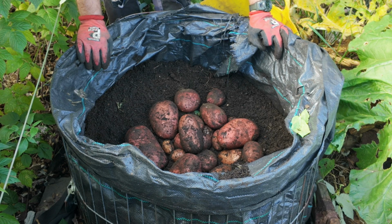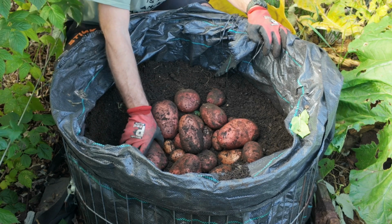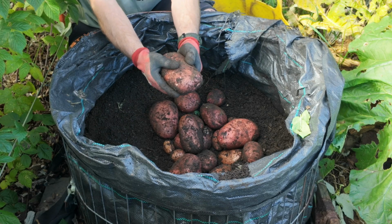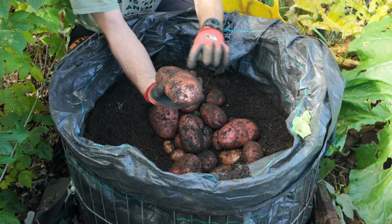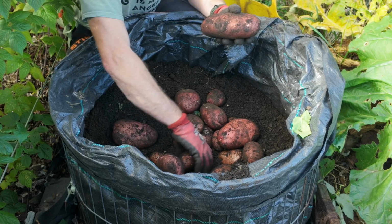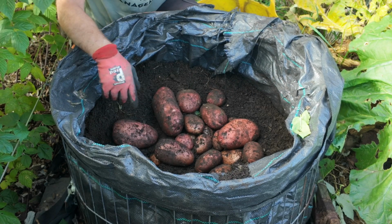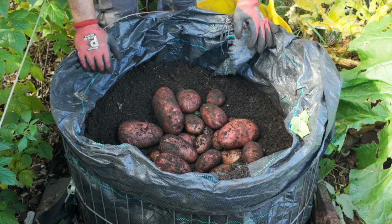yeah, I think I'm going to have to harvest the other ones as well now, just because if blight gets down into the tubers, they could all start going mushy, and that's a nice rock hard spud there. In fact, that might have a little hole in it just there, so it's not perfect, but yeah, I'm happy with that. We'll leave them in there for a minute, and we'll start on the other ones.